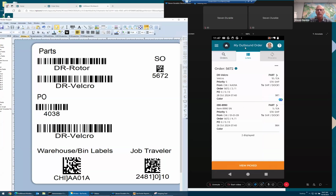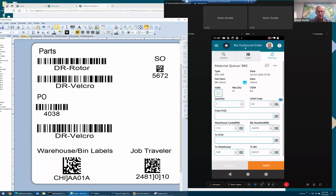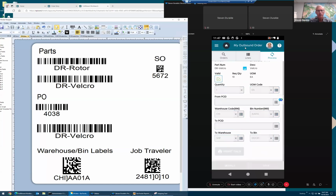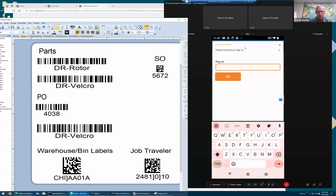And then that Velcro that I might be picking, or rotor, as I scan this, I'm scan confirming. If you notice, it was kind of a red checkbox that went to green real fast. And so that means it's valid, right? And when I do try to hit save right now, my BPM goes into action, and I take that control ID number and say, okay, it's whatever, QC 123. I say, okay.